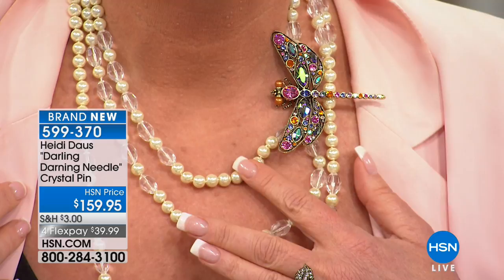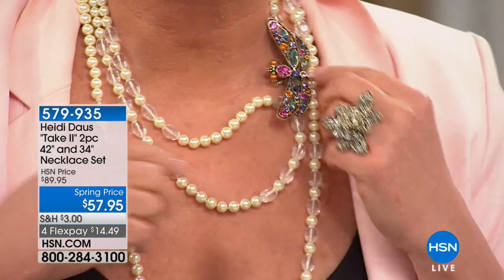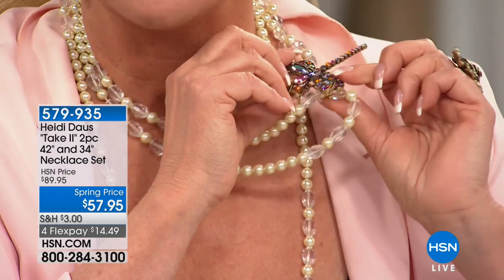Okay, we're going to show real quick Heidi's pin on the take two because we still have those two necklaces available, where you get a 42 inch and a 34 inch for 50 some dollars. So if you want those necklaces, they are available. But look at this strand, pearls or beads. I just threw that around, and then automatically you have a triple strand necklace that is gorgeous. That necklace, 42 inches and 34 inches, you get two strands, two of them for $57.95, and that's down from $69. They're just building blocks, wonderful things to have in your jewelry collection.